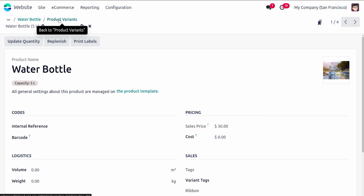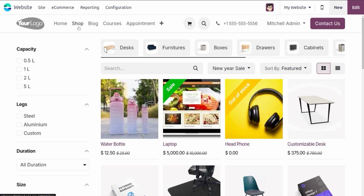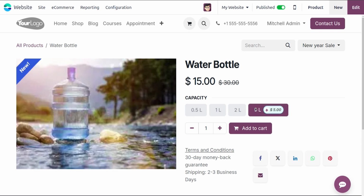After saving the settings, I'm going to go to the product again. So we have a smart tab named go to website here. We can either go to the website from here itself, or we can go to the home page and choose the shop option. So here we can see the first product is water bottle. Then by clicking on this, here we can see the product water bottle with the capacity 0.5 liter, 1 liter, 2 liter, 5 liter, etc.